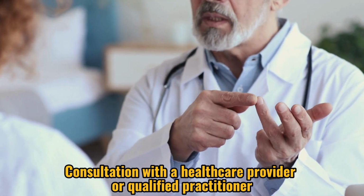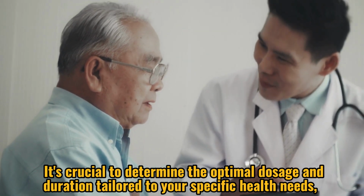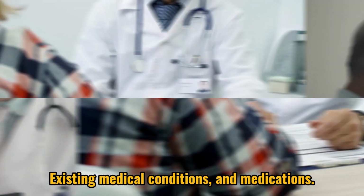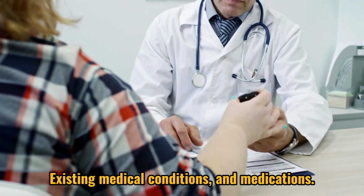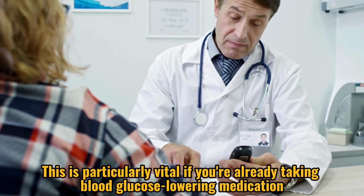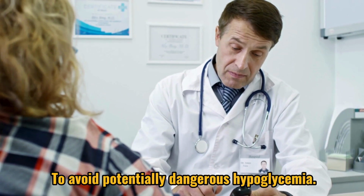Consult with a healthcare provider or qualified practitioner. It's crucial to determine the optimal dosage and duration tailored to your specific health needs, existing medical conditions, and medications. This is particularly vital if you're already taking blood glucose-lowering medication to avoid potentially dangerous hypoglycemia.